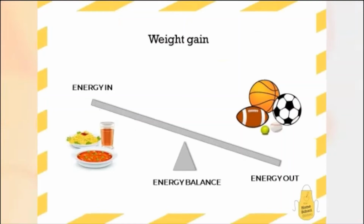If we tip the seesaw one way, for example, if we consume too many foods and drinks, and therefore consume more energy than we need, and we're not able to burn all of that off through physical activity, then all of that extra energy that you've eaten will be stored in the body. And if we do this over a long period of time, that's when weight gain can occur, because all of that extra energy that you're eating has to be stored somewhere.